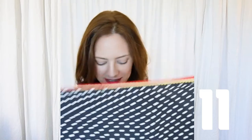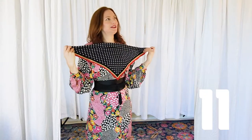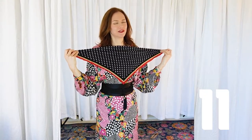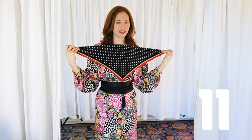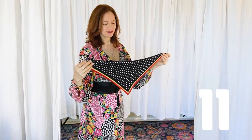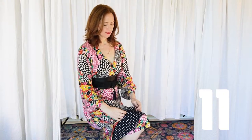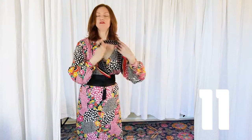Probably medium to lightweight. Silk scarf, again, that I picked up in Paris, so I will keep it forever because I remember going into that shop and seeing all the silk scarves and knowing that they weighed nothing, and I just thought, I'm gonna buy every silk scarf, but I knew I couldn't because I was traveling. So I'm gonna fold it in a triangle and I'm gonna roll it up from there.